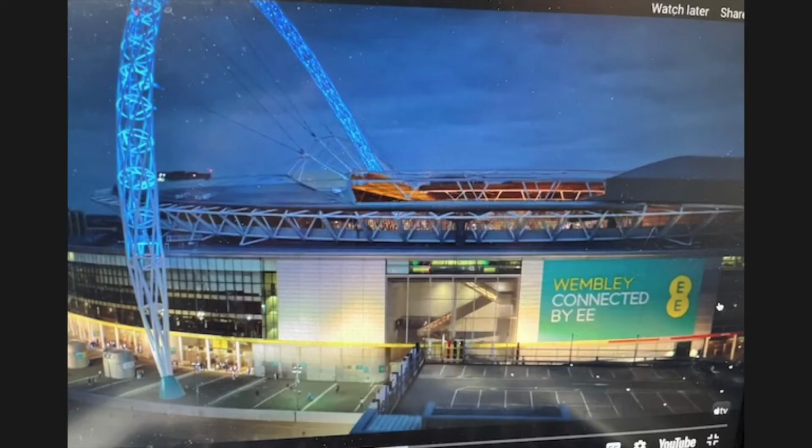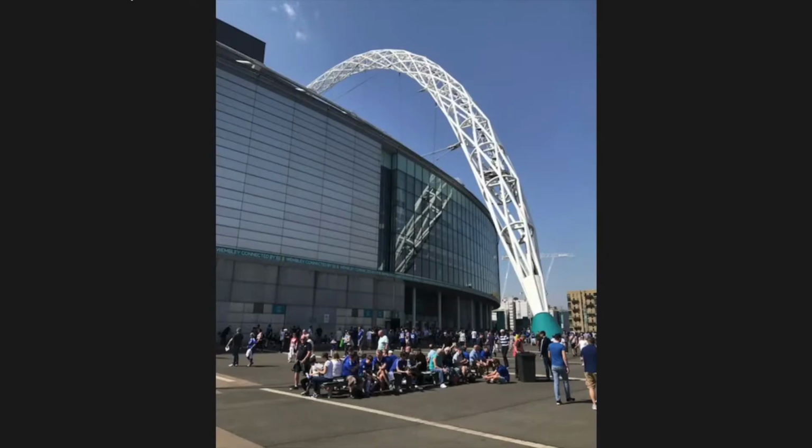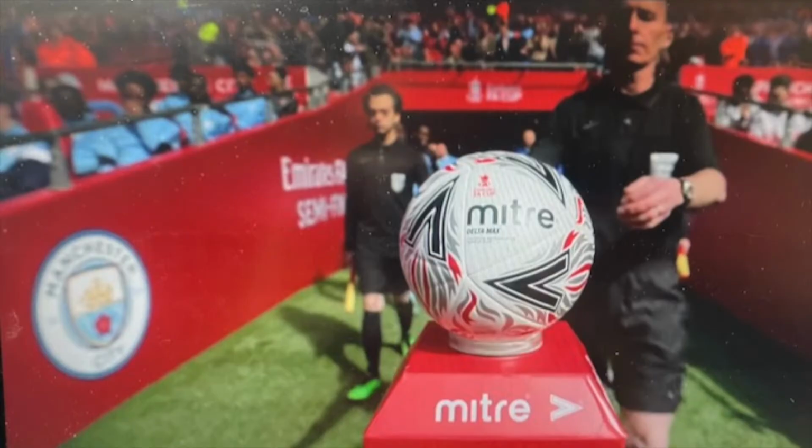Now, in Season 2, we get this brief overhead shot of Wembley Stadium, and that is an exterior of Wembley Stadium. That big arch there, quite famous. It helps to hold up the roof. And why are they at Wembley Stadium?